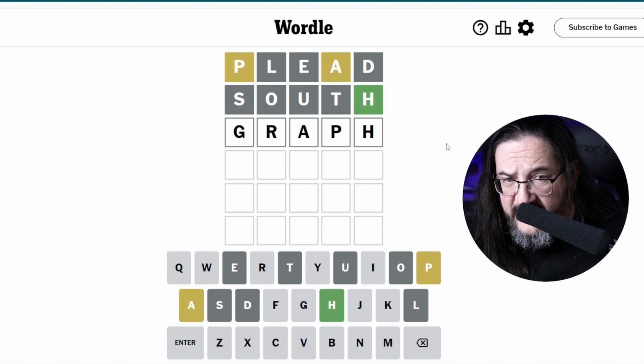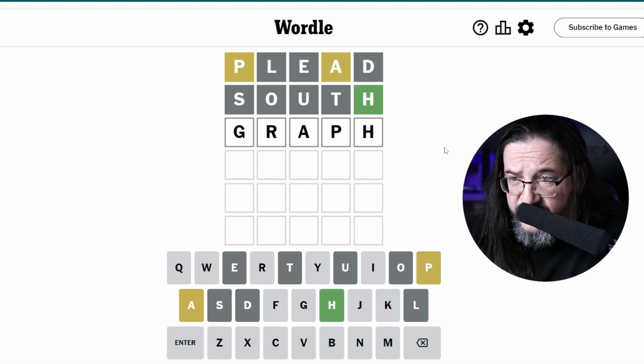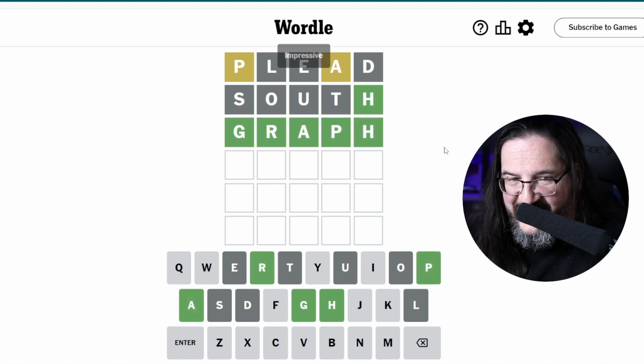So I think we're going to go ahead and make that the guess. Worst case, we're going to get some really good intel on the A and the P, but I'm feeling more confident the more I look at it. So here we go. Let's find out, ladies and gentlemen, is the answer to today's puzzle the word graph? Yes, it is. There we go.